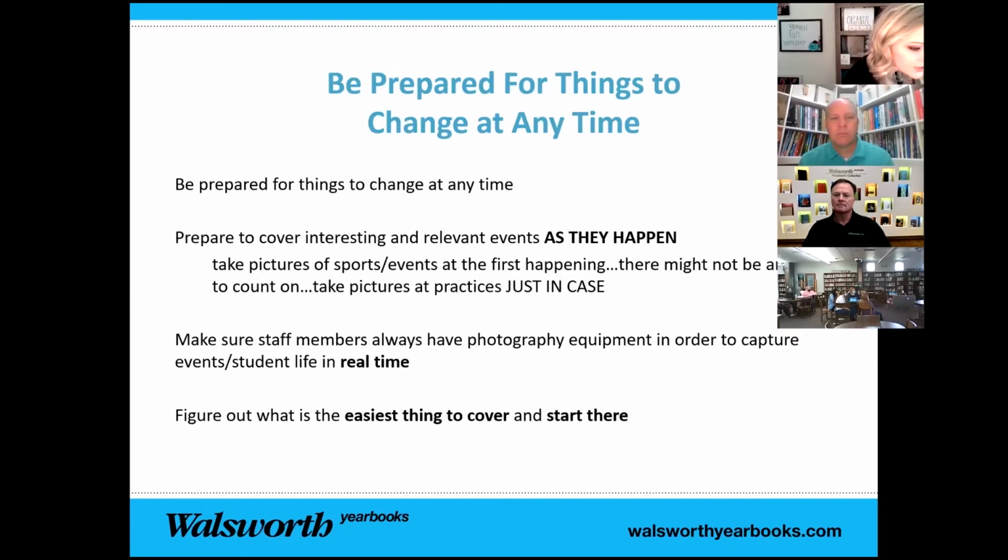So, okay, we've talked a little bit about this, but we want to make sure that we're prepared for things to change at any time. A lot of my staffs are keeping a ladder in online design, but also somewhere in their classroom. We're going to talk a little bit about that in our crowdsourcing breakout as well. But keeping a ladder on your whiteboard or on a bulletin board with index cards will allow you to switch out coverage really easily and change things up as you need to.